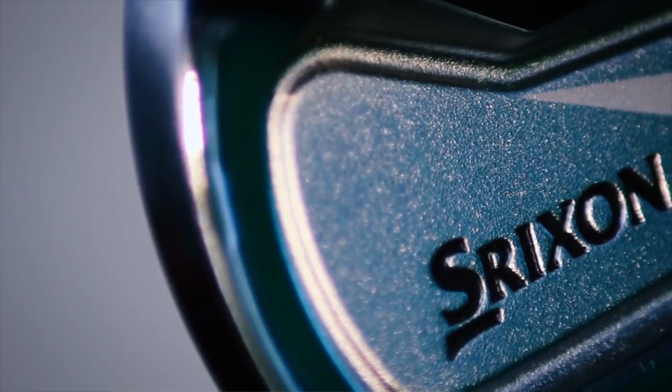Strixon makes some absolutely fantastic irons. I'm really looking forward to seeing what they've got coming next, which I think we will see later this year. So maybe you might be watching this video and there may be a new iron out from Strixon that has superseded this range. But yeah, the Z565, it is one of the best mid to better player irons that I've ever hit.